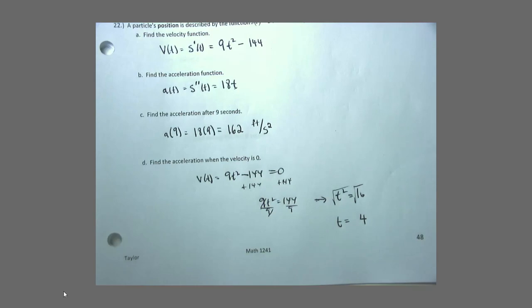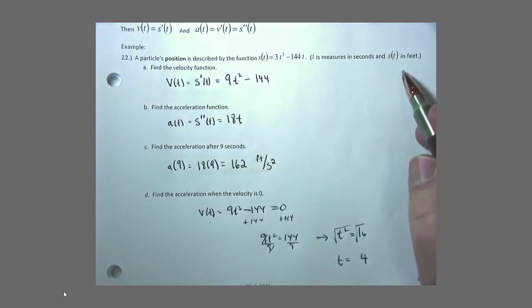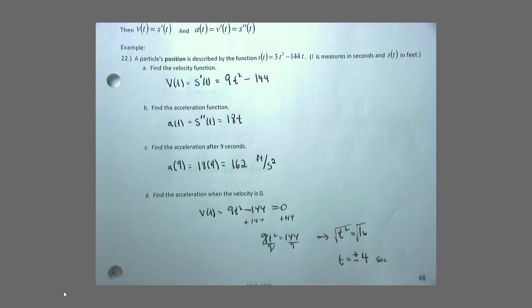Seconds, yeah, I'll give you that one, but not necessarily 4, because you introduced a square root into the problem. What options do you have when you take a square root? Plus or minus. I know you're thinking time has got to be positive, but they said nothing about time having to be positive. Sometimes they have to actually let you know t has got to be greater than or equal to 0. It's actually plus or minus 4 seconds. That's when the particle stopped, at the negative 4 second mark and the positive 4 second mark.